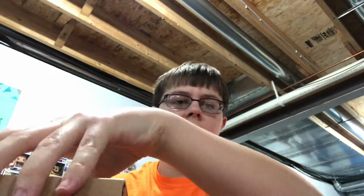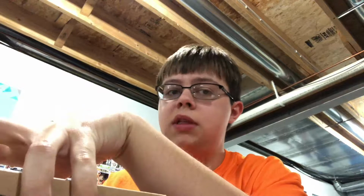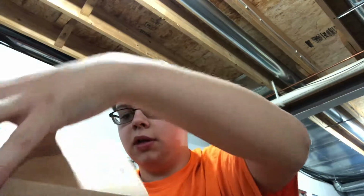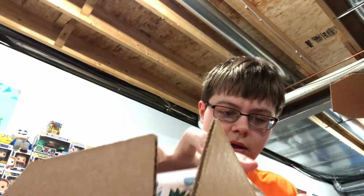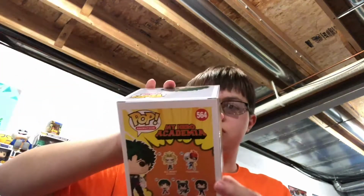I don't like buying these online, but since the exclusive got delisted, this Pop was delisted from the website, and I was trying to find it online, like on Amazon or someplace else. And I then saw, okay, the box even folds open from the sides. My God. I guess I'll show you after I get it out, but it's the same kind of box the Funko shop themselves use.